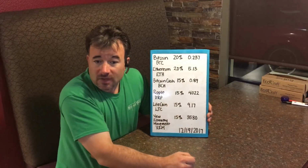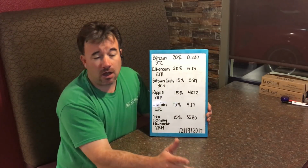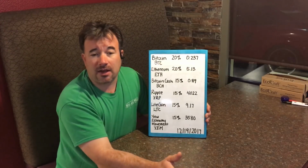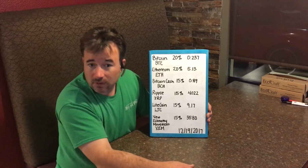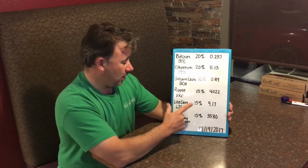Ripple is another one that has potential just because it's a really fast cryptocurrency. There's a couple of hedge funds. There's a $100 million hedge fund that is going to use Ripple as their base currency. Okay, so there are some big movers that are using Ripple. So it's another one that we're going to want to have in our portfolio.